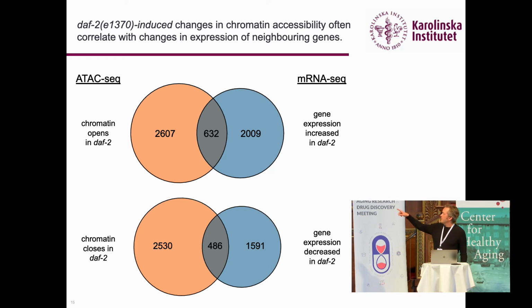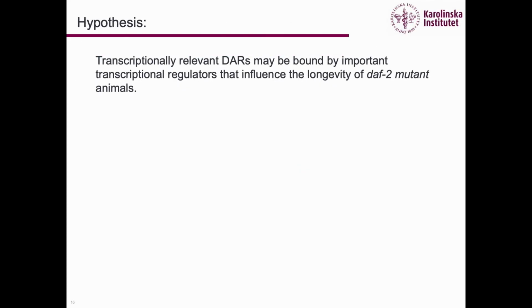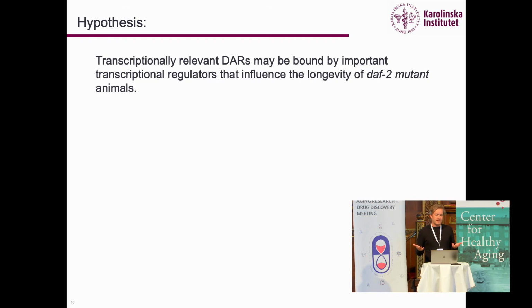Nevertheless, there are some 632 regions where chromatin opens and there is gene induction in the vicinity, or some 486 regions where chromatin closes and there is a repression. So somehow here, potentially the binding of transcription factors or transcription machinery gets affected by these events. We decided to focus on these regions and see if we can learn something from them. The apparent hypothesis is that by these opening or closing events that lead to gene expression changes, what we could find there are maybe functionally important binding sites for transcription factors, and that these transcription factors could be contributors to the lifespan regulation in DAF2 mutant animals and could be contributing to their longevity.